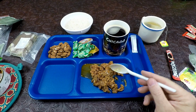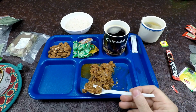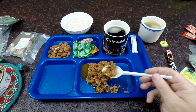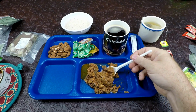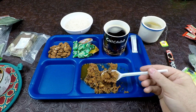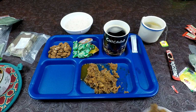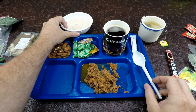It is more a resemblance of a Polish ration made than a Russian. It's very good though. It's like a ground beef. I give it probably 8.5 out of 10. It's pretty decent. The cabbage is slightly off-putting to my palate, but not bad.